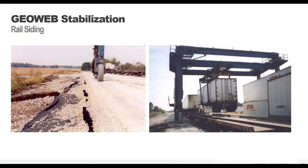So here the solution consisted of a heavyweight non-woven geotextile, about, I think this was a 10 ounce geotextile here. And then we used 8 inch GEOWEB filled with local crushed sandy material that they had on site. It was basically a ballast rock.